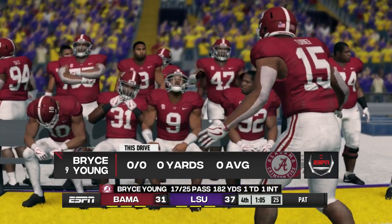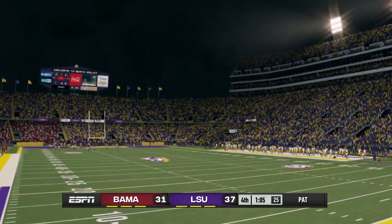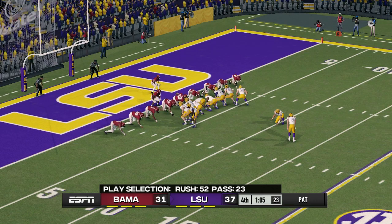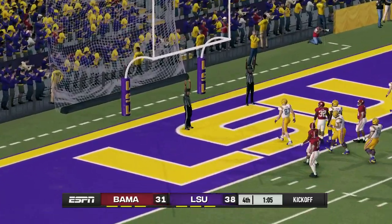Young's expression, you can just see that the world is on his shoulders right now after that throw. Well, he is so competitive. We had a chance to sit down with him, and we knew how important this game was. And for it to come down to this situation, to throw that interception, it's going to be a long week for him. He makes the PAT.